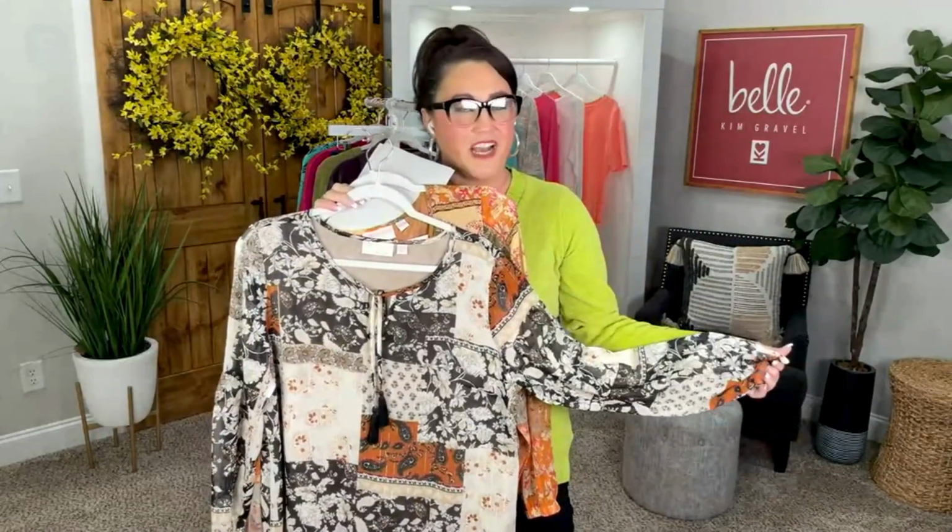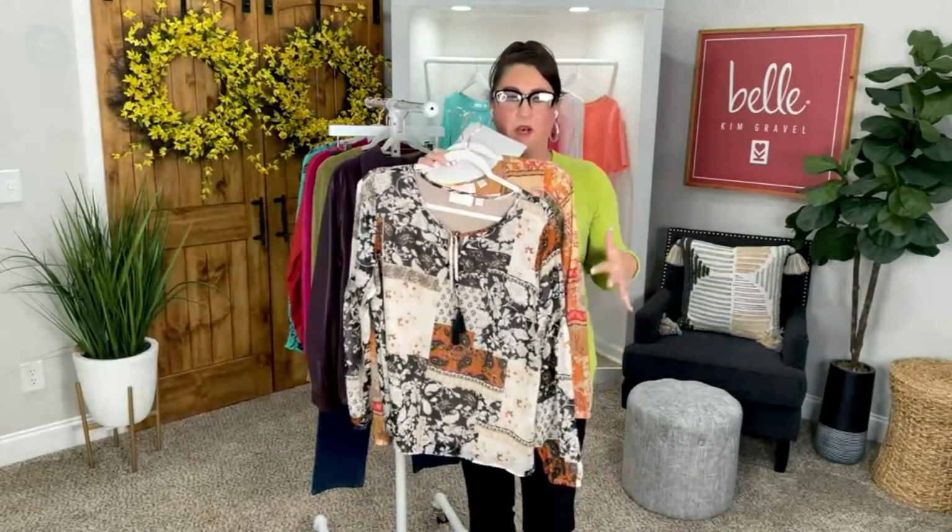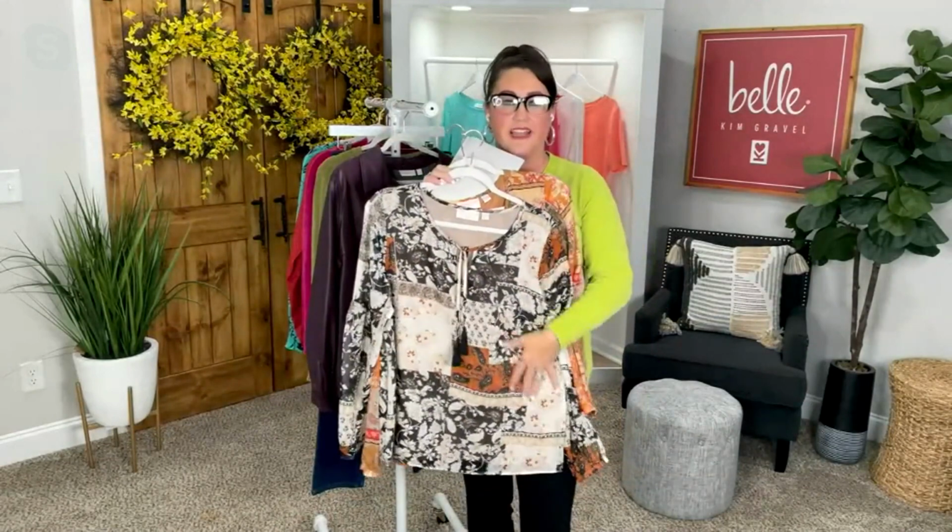It has this really sassy little kind of not see-through, but sheer, arm. So everything about this one, and then it gives you kind of that boho vibe, right? Because of the colorways and all of the different kind of patchwork here. So I'll say this: this is at a price tag today of $39.99 for a Belle by Kim Gravel woven. If you know, you know. If you know, you know.